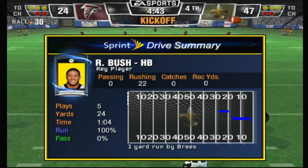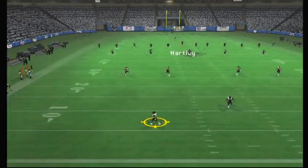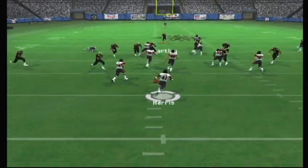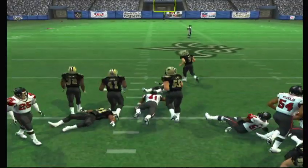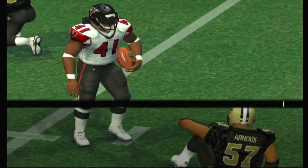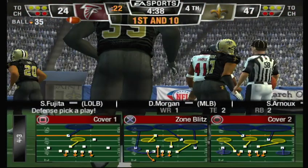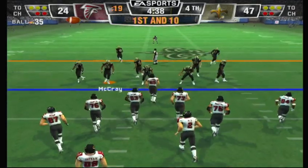New Orleans is lined up for the kickoff. Harris back deep to return. Decent kick. From the 7. Kick time is really a factor now. This offense has to get the ball down the field quickly because they're going to have to get it back and do it again. First and 10. Ball on the 35-yard line.